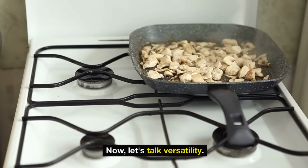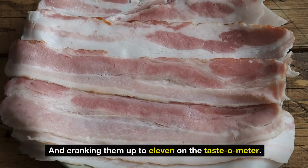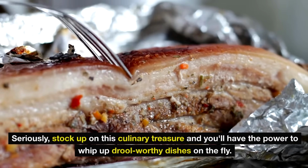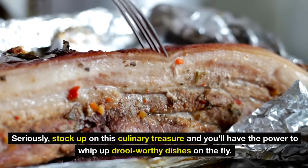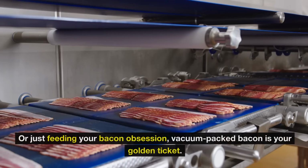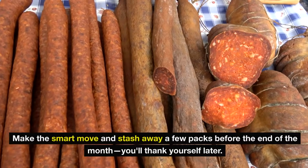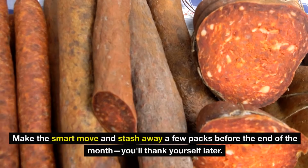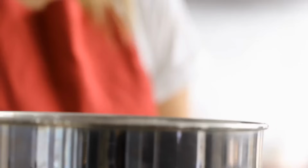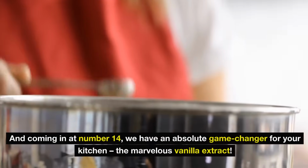Now let's talk versatility. Bacon is the ultimate flavor kicker, taking your ordinary omelets, your salads, your soups, and cranking them up to 11 on the taste-o-meter. Awesome, seriously. Stock up on this culinary treasure, and you will have the power to whip up drool-worthy dishes on the fly. Whether you're prepping for a big event or just feeding your bacon obsession, vacuum-packed bacon is your golden ticket. Make the smart move and stash away a few packs before the end of the month. You'll thank yourself later. Ready to become the breakfast hero of your household? Bacon is waiting.